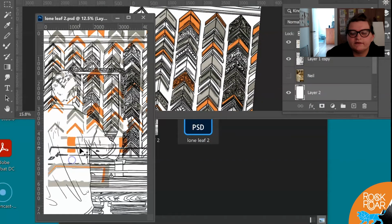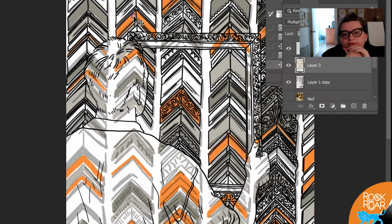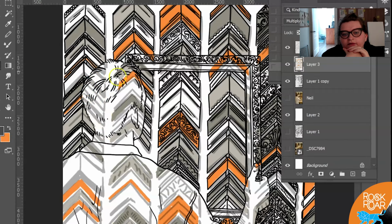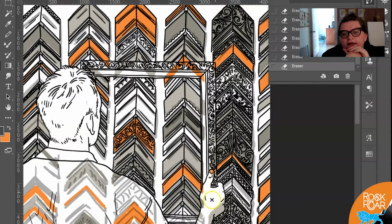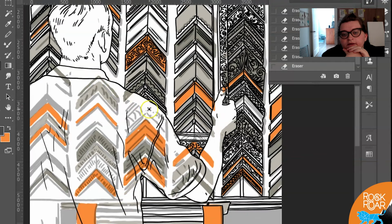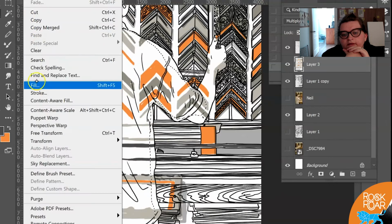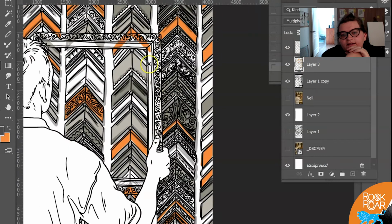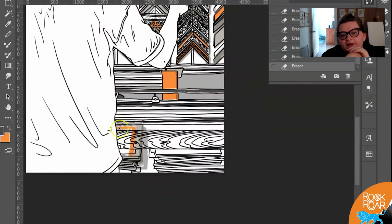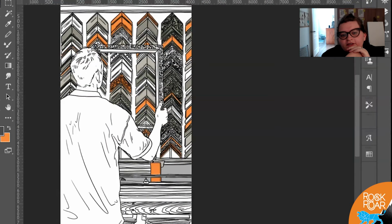So now I'm going to do the same with Neil's. I'm just going to transfer over everything I did on the first one, line it up, and then erase what's on top of Neil. Oh yeah, and the frame that Neil is holding. And there's probably a quicker way to do this, but it's somewhat satisfying to see Neil emerge underneath all those colors once I erase them sort of slowly.